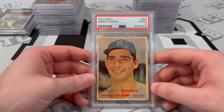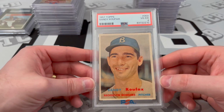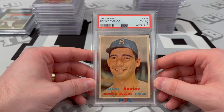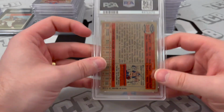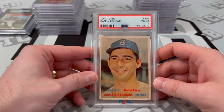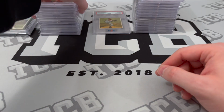Going into some vintage, 57 Koufax, graded a 4. I thought this 4 looked very nice. Was very well centered for a 4. I thought eye appeal, picture looked pretty nice and bold for a 4. So I thought overall this was a very nice 4 for 57 Koufax. So I was happy to pick this one up. I think it presents closer to like what a 5 would be graded at.